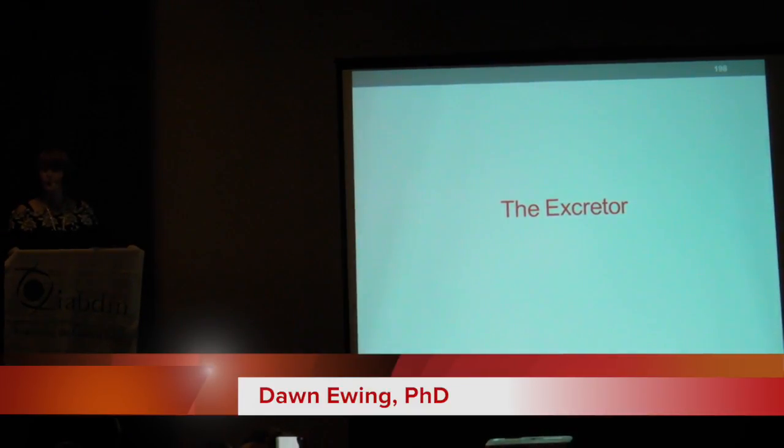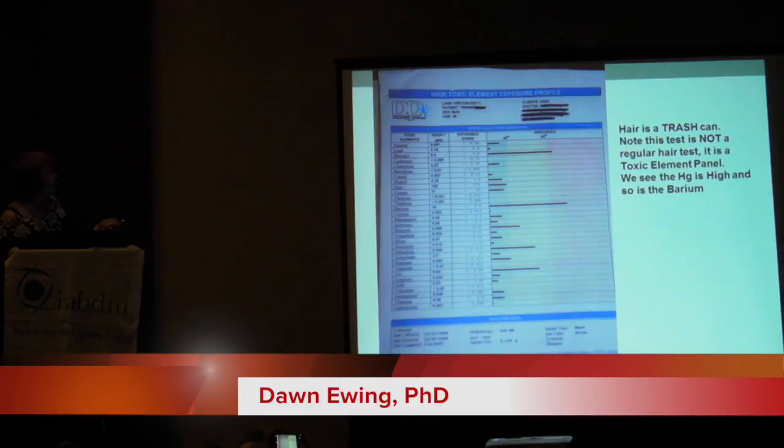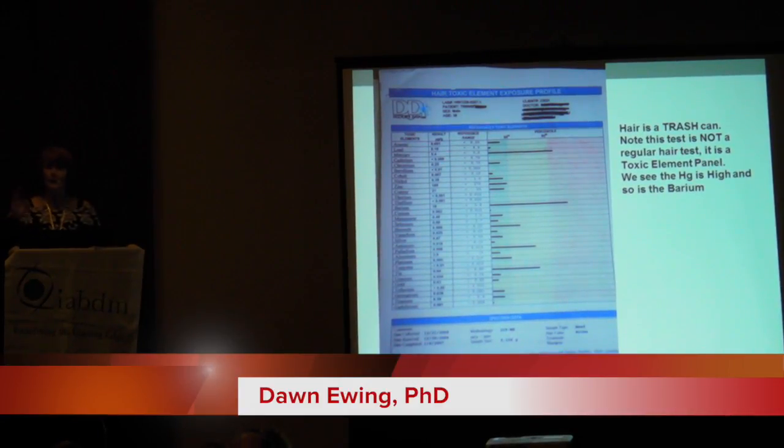Okay, the excretor. This is the way God made your body to function. Look at this hair test. Now, if I tell you this guy's story, he comes in, he has 18 amalgams in his mouth currently. He has absolutely no health problems. Matter of fact, he swears to me he's never seen a doctor in his entire life, other than when he was born. That's what he says. His wife had some amalgams removed. Her chronic fatigue miraculously went away. And so she's been on him like stink to get his fillings taken out.